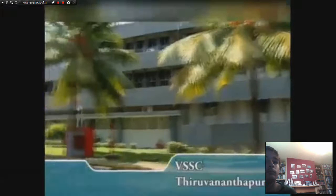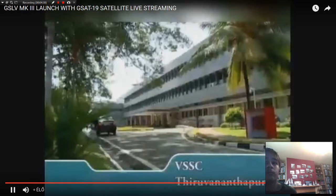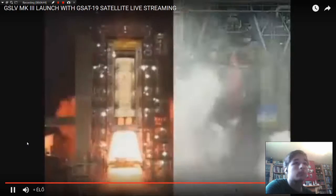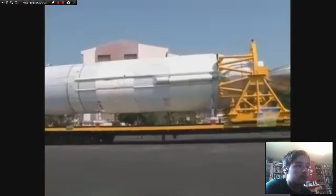Thiruvananthapuram was responsible for the engineering and design of the vehicle. Two major stages of Mark 3, L110 and C25, were carried out at IPRC Mahendragiri. All the stages of the vehicle were transported to SDSC SHAR, where these were integrated, assembled, and made ready for launch.